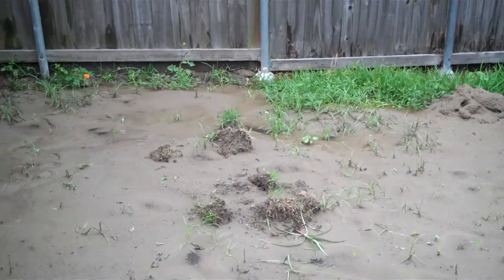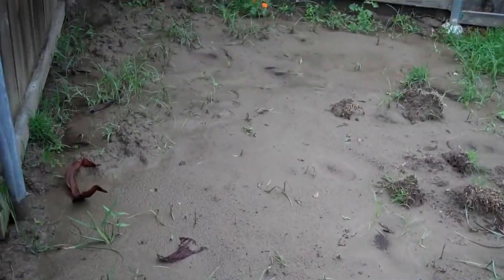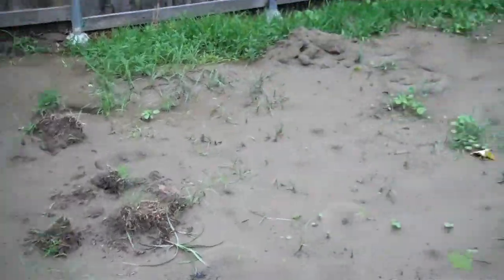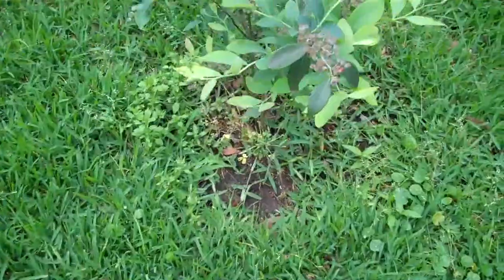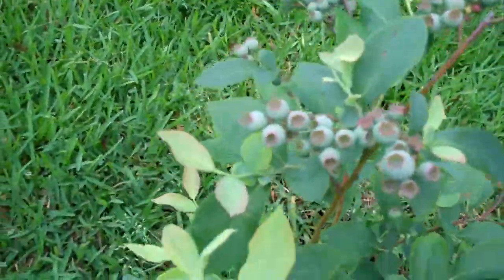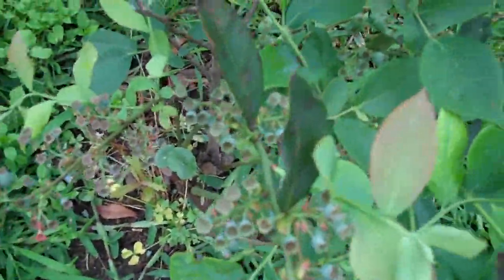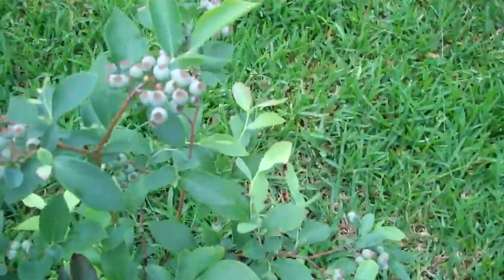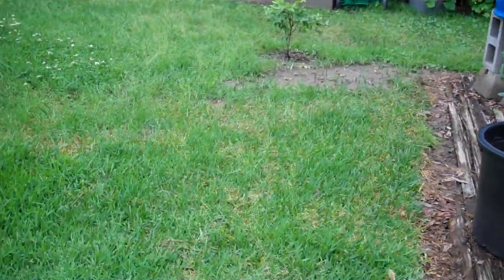So this is the sand here in the back where I'm going to eventually put my compost pile, but this needs to get in, get dry, get grown over with grass. Let's go check out the rest of this garden. Alright, blueberries, they're growing here. Got a bunch of them that I guess just didn't make it, didn't get fertilized, or got smashed by a lot of rain. So this is one of the blueberry bushes here. That's the other one. It's loaded down.